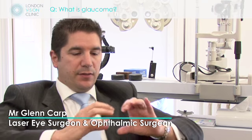Glaucoma is a condition whereby the nerve at the back of the eye, the nerve that carries the information from the retina to the brain, is damaged. But it's damaged in a specific pattern. What one sees is that the peripheral vision is affected, so that people develop over time a constriction of their visual field and end up having what we know as tunnel vision.